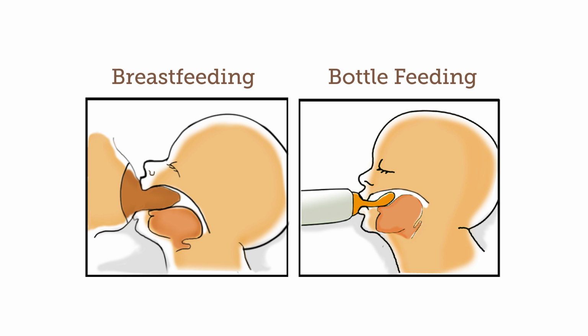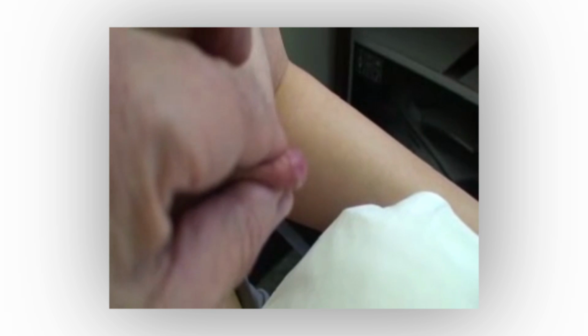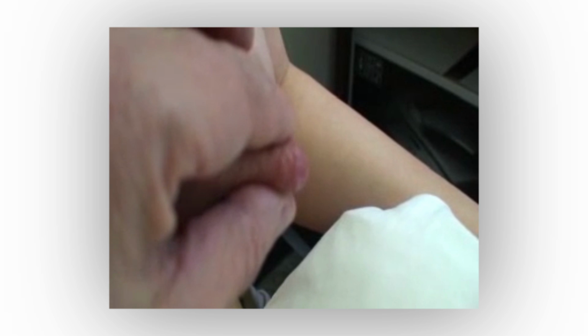The baby needs to have a very wide mouth with a good mouthful of breast. The nipple is at the back of the baby's mouth where it is safe from harm. As you can see here, little milk comes out when the nipple is squeezed. However, when the areola is compressed, the milk flows. This is why it is important for the baby to suck on the areola and not the nipple.